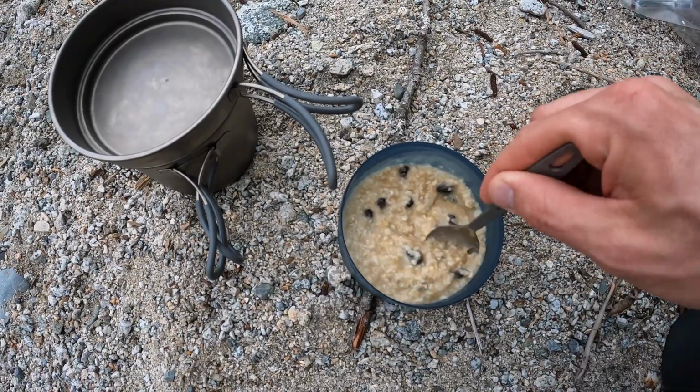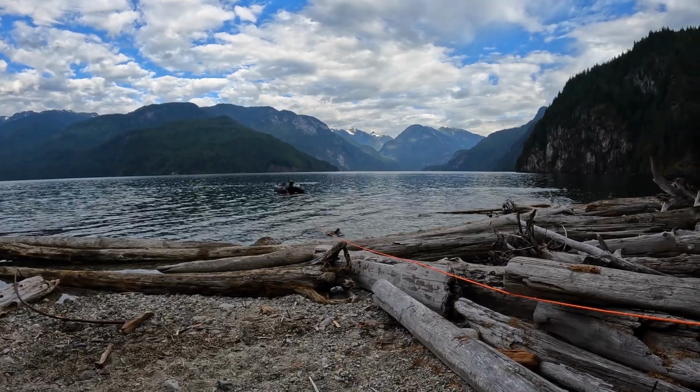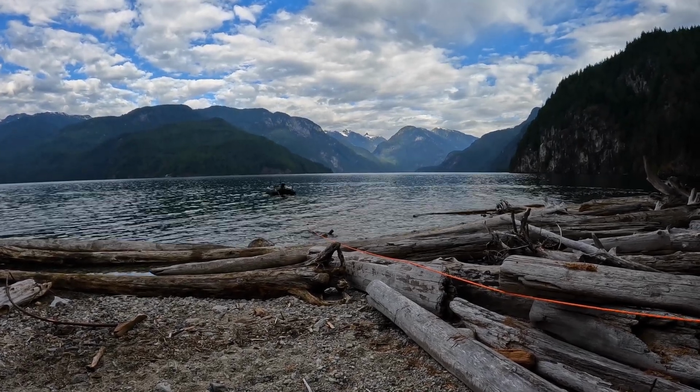Oatmeal with raisins is looking good. I don't know if you'll be able to see them on the GoPro, but that looks like a couple of loons just passing by the back of the boat. Loons are one of my favorite birds in Canada. I'll try and put a little sound effect of the sound they make, but it's really cool.